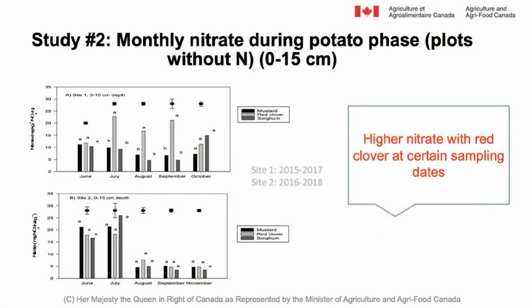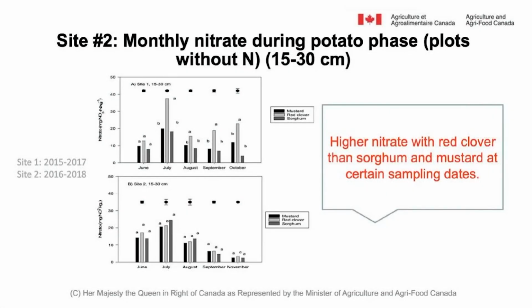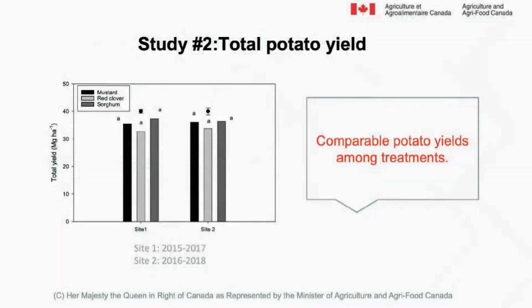For the monthly nitrate during the potato phase in the plot without nitrogen fertilizer, we did see higher nitrate with red clover at a certain sampling date for the top depth, 0 to 15 centimeters, and the same when we checked for the depth of 15 to 30 centimeters. Potato yield, again, we find comparable potato yield among the treatments.